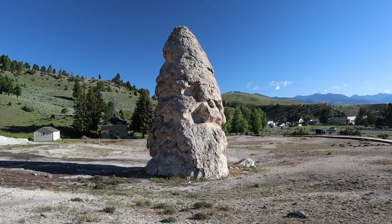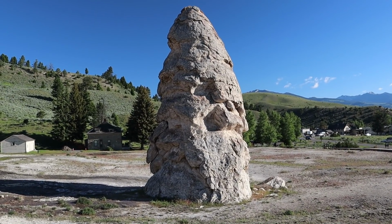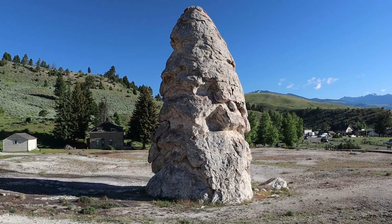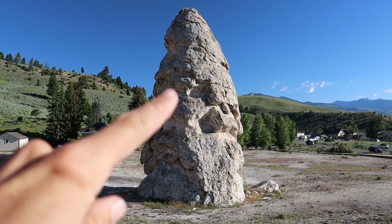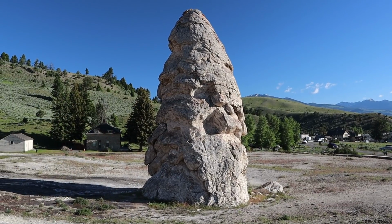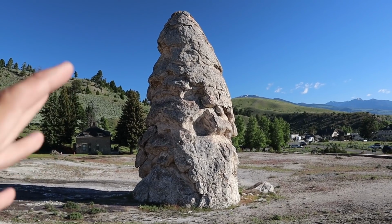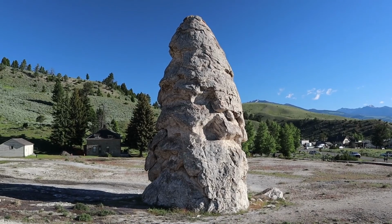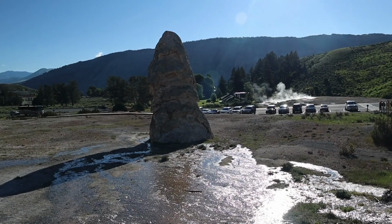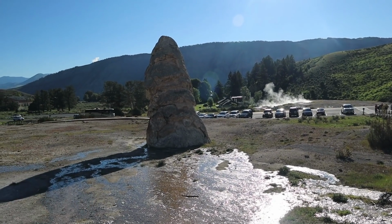This thing is Liberty Cap. It is a dormant hot spring cone. So basically there used to be a hot spring here, and as it was bubbling up over the years, the minerals that the water was carrying kind of clung to the sides, and then eventually it just closed up and became a cone. And then the earth around the cone eroded away.